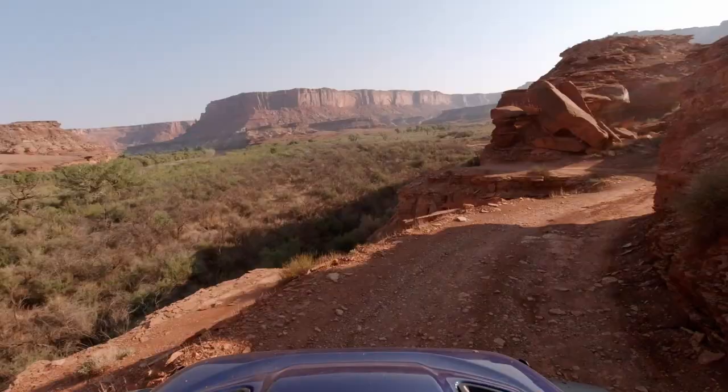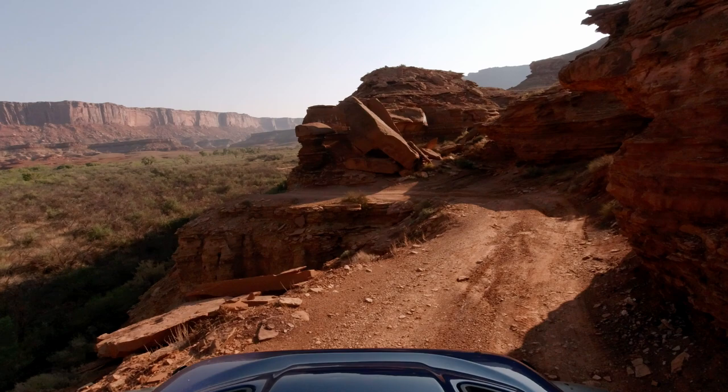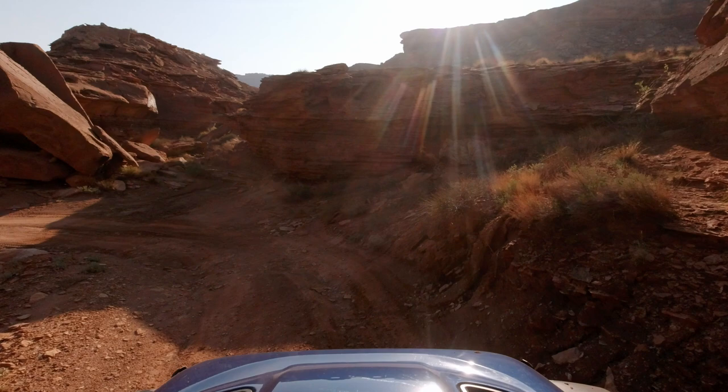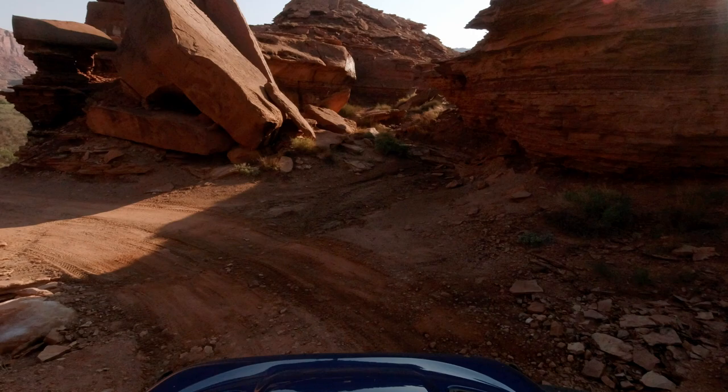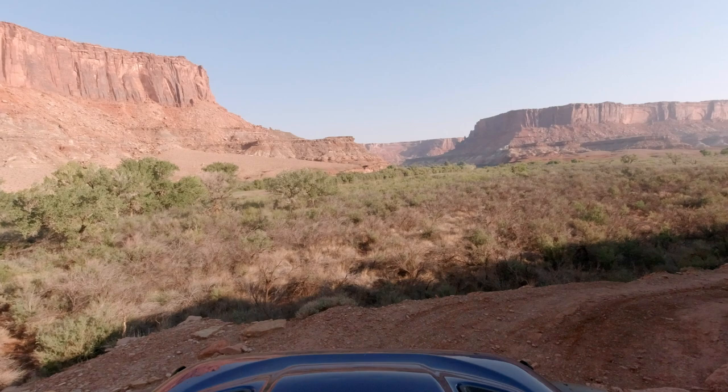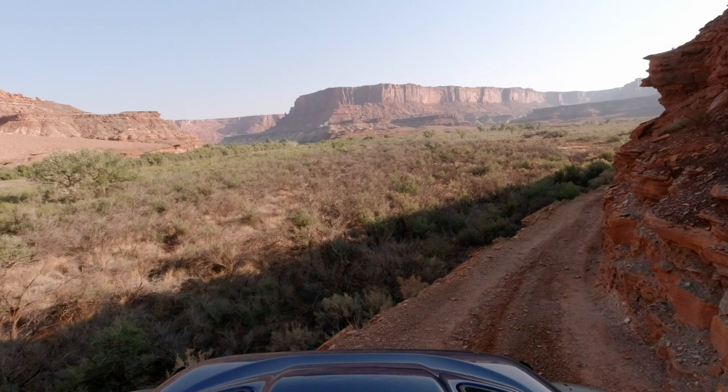I mean, take a look at this. This is some crazy stuff through here. Can you put your hand down? You know, this is some pretty tight shelf road here, but the landscape is pretty awesome. I mean, it's just like sitting on the side of a rock going down a hill. You have plenty from here.